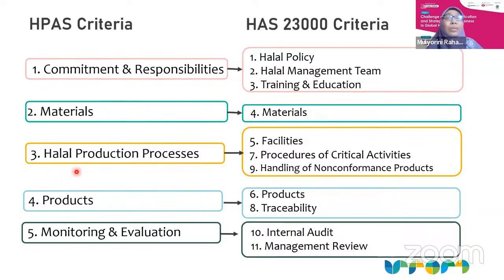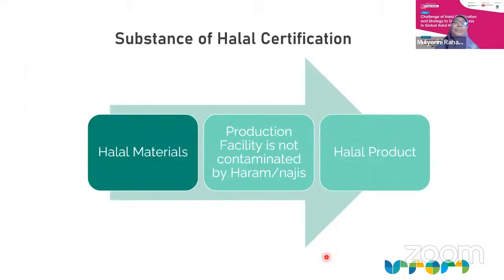Then the third criteria for HPAS is the halal production process. It contains facilities, procedure for critical activities, and handling of non-halal conformance product. And then the fourth criteria is product. In the halal assurance system 23000, it is product and traceability. And the fifth criteria of HPAS is monitoring and evaluation, and it contains internal audit and management review.